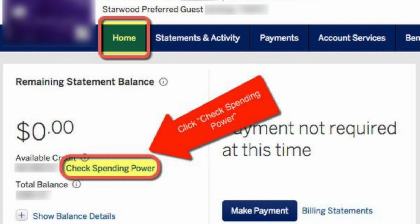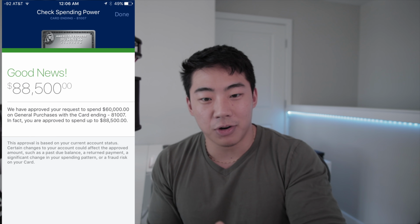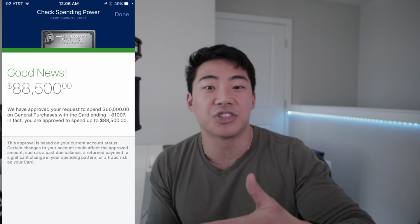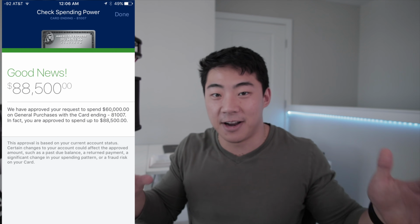This is something I could test by checking the spending power, but this is not something I recommend anyone do, because when you put that amount into the app and say I want to test this, you're pretty much flagging the algorithm that you're about to make a giant purchase of $75,000, and this could actually lead you to getting a financial review or a shutdown in very, very extreme cases.